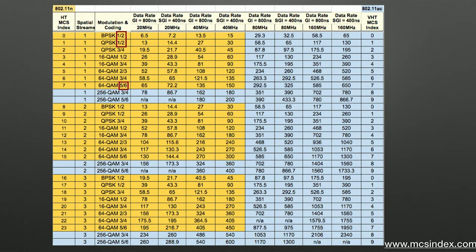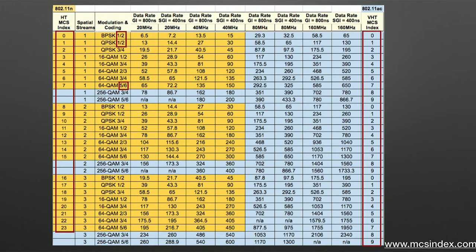MCS values start at 0 for the simplest modulation, our BPSK, and the lowest code rate, to facilitate getting communications to work in rough conditions at the sacrifice of speed. So at the top end, well, the naming of the top end of MCS rates varies by what vintage of Wi-Fi we have in use. We're going to take a look at 802.11n and 802.11ac. So in this chart, 802.11n MCS rates are on the left in the yellow, and the highest MCS rate on this chart is 23. In blue, on the right, we have 802.11ac.